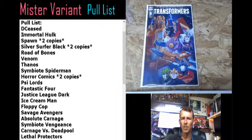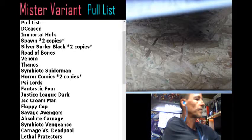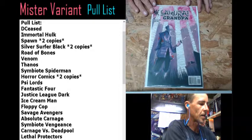Next on my list is Samurai Grandpa. Now, this book has a story of its own, and I actually posted a picture of it on Instagram. When this book arrived, it was, let's see if I can get a perspective here. Well, I guess I did a pretty good job of flattening it out. I haven't pressed it or anything, but I put it between two backers and put it under a comic box for the last month.